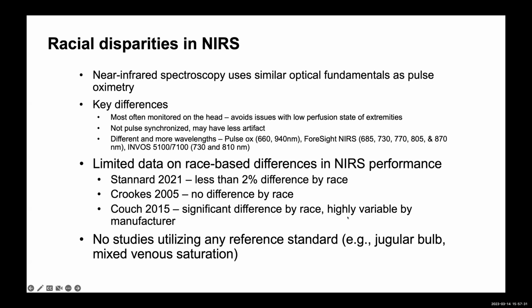One area where that's a lot different is that almost all the NIRS monitoring, especially in the neonatal world, is done on the head, which avoids a lot of the perfusion problems that we've talked about so far today. Since it's not pulse synchronized, that may influence the artifact issues. And then it's using different wavelengths of light. Some of the manufacturers use 5 wavelengths of light, some use 2, but they're different wavelengths, and they may interact with melanin differently and cause less of an issue there.